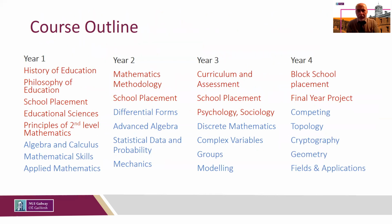So the course outline here that you can see, in red, you have the education modules, and in blue, the mathematics ones. So history and philosophy will be covered in the first year, a school placement, educational sciences, so this relates to psychology and sociology. The principles of second level mathematics, and then in mathematics, in the School of Mathematics, so you'd be moving between buildings, I suppose. You would look at algebra and calculus, mathematical skills, and applied mathematics.